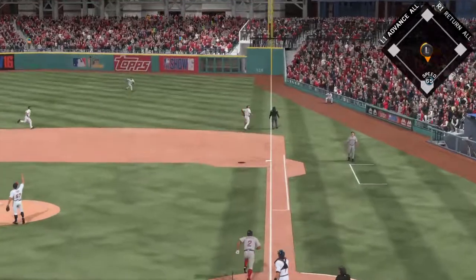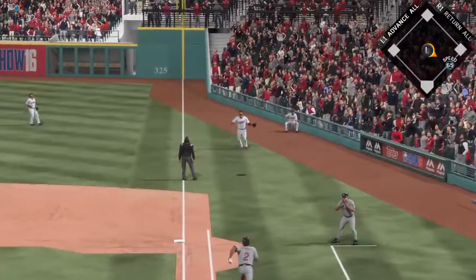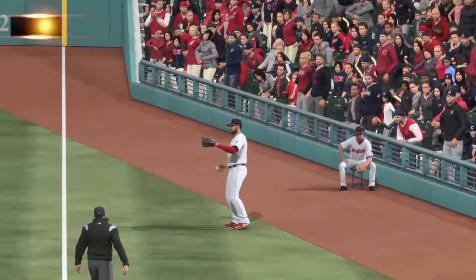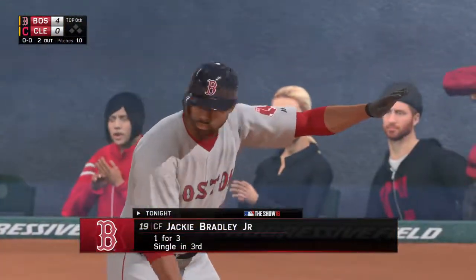And he popped him up, back into foul territory behind first. This is taken in easily, and just like that, 2 are gone to start the 8th inning.